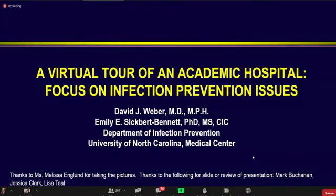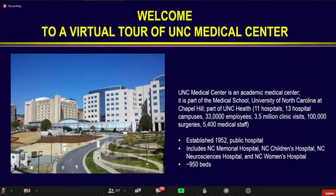A virtual tour of an academic hospital with a focus on infection prevention issues. So this is a picture of my hospital. Actually, it's a little old. Off to the left, we're now building a brand new large surgery center that's going up as well.